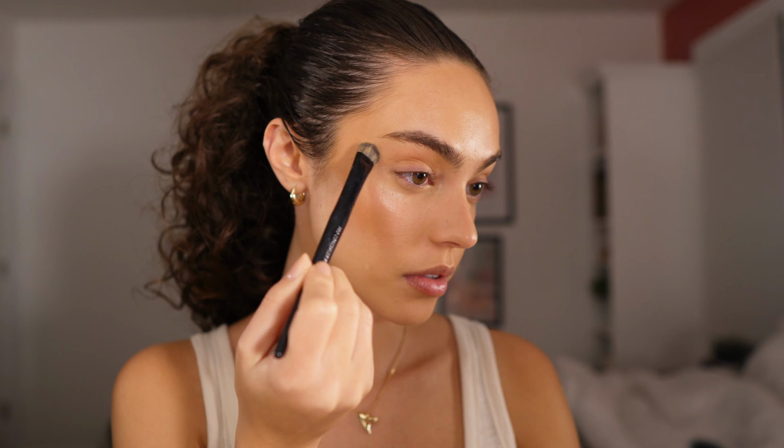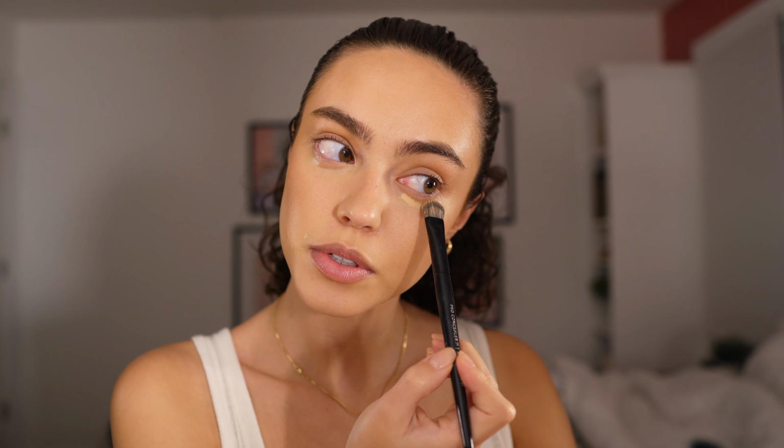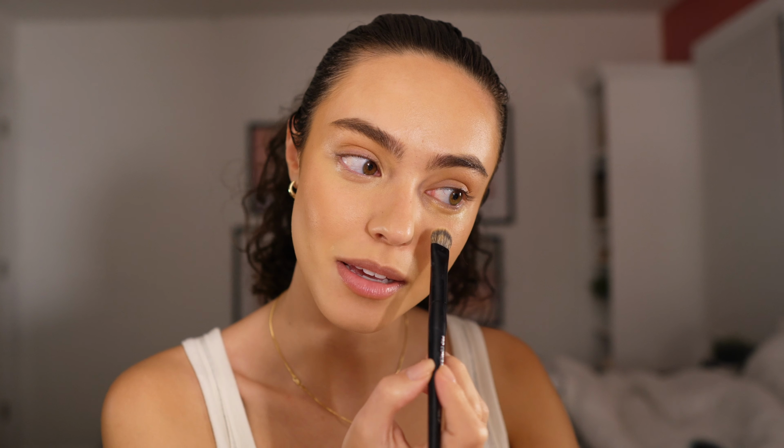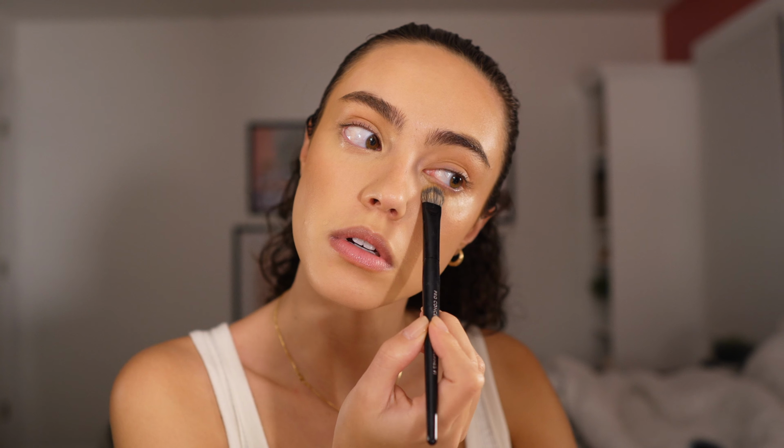I feel like I was never really sure if Kosas was that covering of a concealer. I know that everyone loves it for sure, but I really wasn't sure if it was a super high coverage concealer. But the fact that it just covered up my dog scratch really well, I guess that proves that it definitely is buildable. I'm not gonna lie, I think 10 out of 10, this is such a great base. Oh, I love it. I love this base.